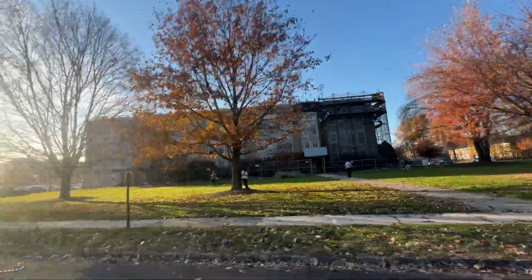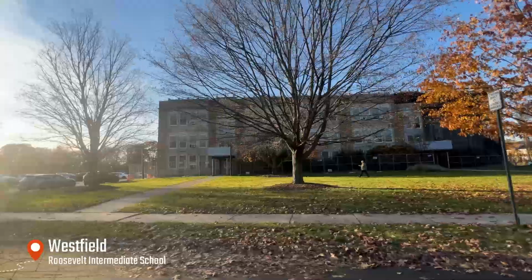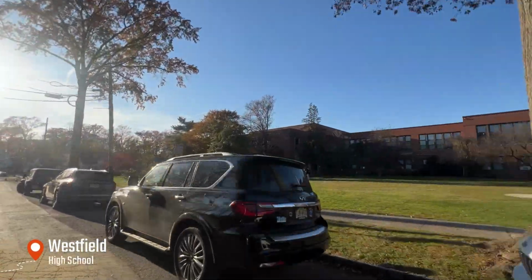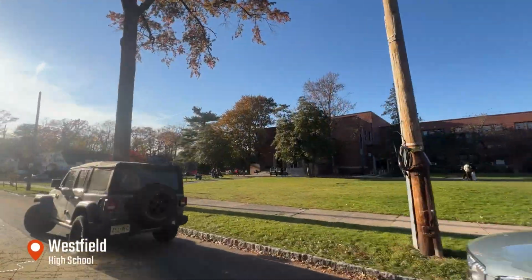And the schools for this one are going to be the Franklin Elementary School, Roosevelt Middle School, and the Westfield High School, which is just one high school for everything. And we forgot to mention before, the prices in these areas are going to be in the $1 million plus, depending on what you're looking for.